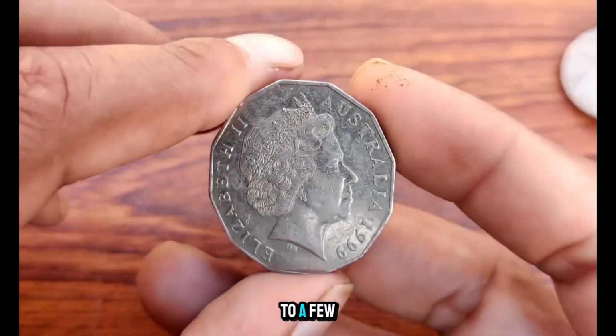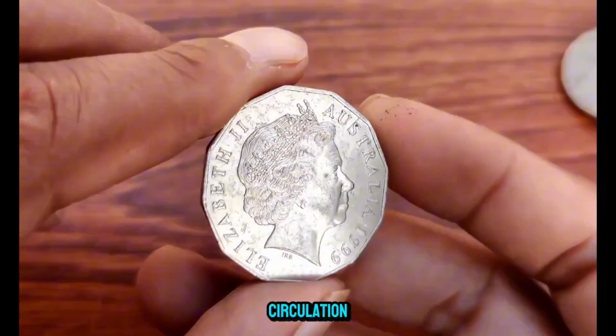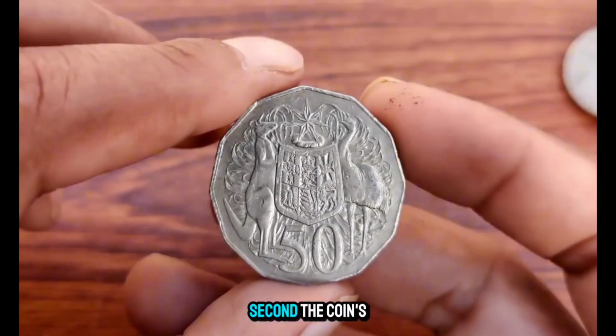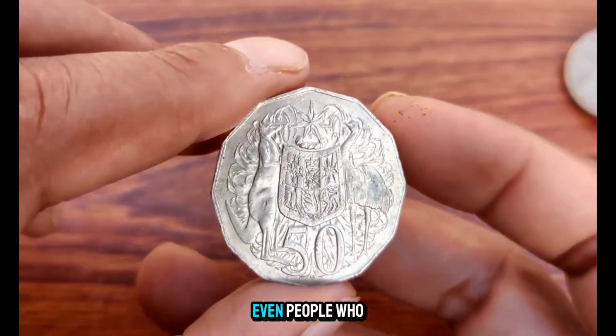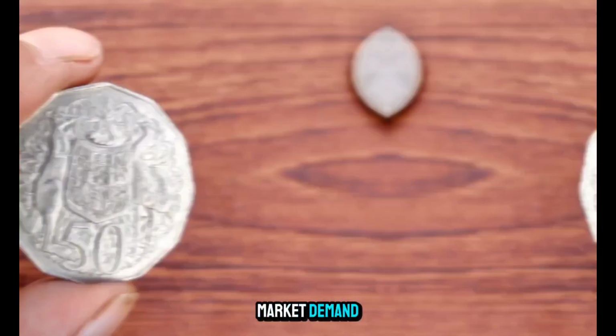So why exactly is this coin so valuable? It boils down to a few key reasons. First, it's the rarity. With fewer of these coins in circulation, collectors know they need to act fast when they find one. Second, the coin's silver-shaded finish makes it visually unique. Even people who don't normally collect coins are drawn to its appearance, adding to its market demand.